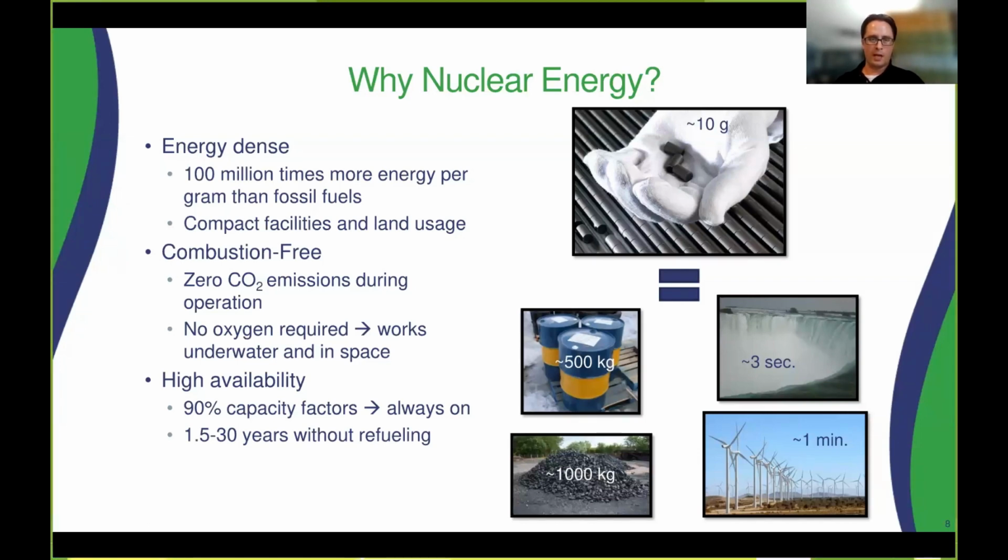So gram for gram, it's about 100 million times more energy dense than fossil fuels. So looking at the pictures I've got here, this picture of the hand here holding a few pellets of uranium fuel, that's about equivalent to 500 kilograms of oil, which is about 3 barrels, 1,000 kilograms of coal, which is about the size of that pile in the picture there.